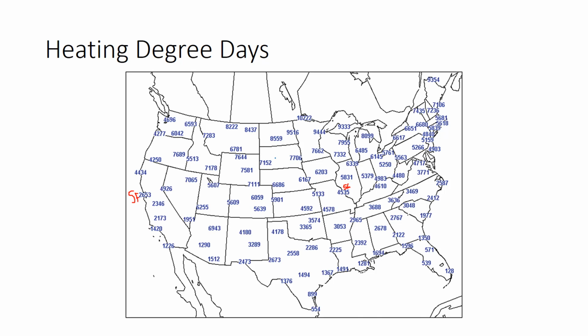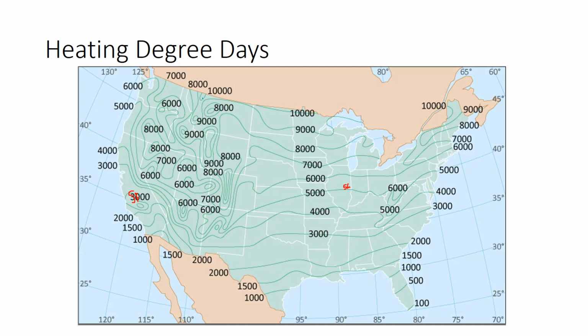And if you take a look, San Francisco has a lower number of total heating degree days. St. Louis has a higher number. What they actually want you to be able to do here, let me get rid of that ink now.